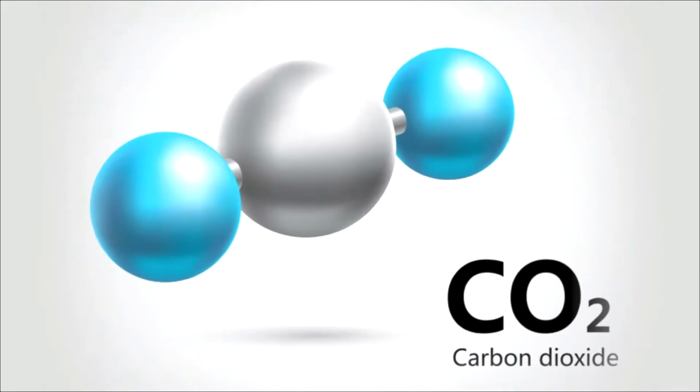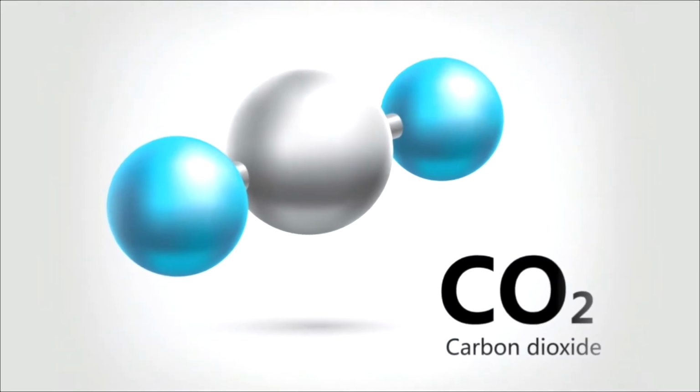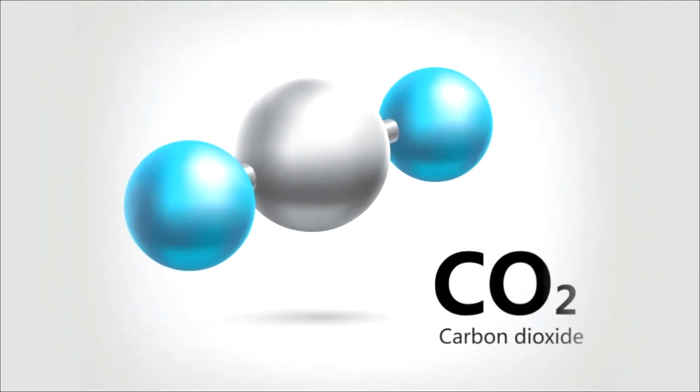Plants need only 3 ingredients for photosynthesis. Each ingredient is really important because without it, plants can't make their own food. Carbon dioxide, or CO2, is the first ingredient needed for photosynthesis. Here's a quick way to get a better understanding of carbon dioxide.